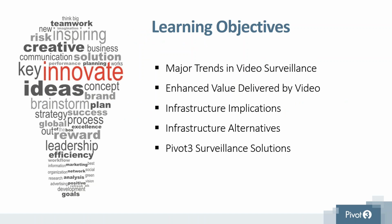Our overall learning objectives, we're going to talk a little bit about what some of the major trends in video surveillance are, some of the new ways that we're seeing enhanced value from video surveillance, new ways to use video surveillance to deliver different types of value to your organization. And then we're going to look at what are some of the implications on your infrastructure, your servers, your storage, your networking, that is being driven by some of these changes in video surveillance technology.